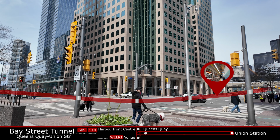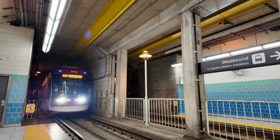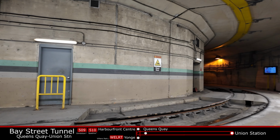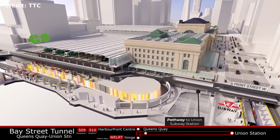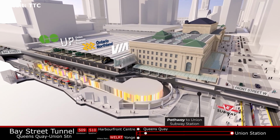Diverging off of Queens Quay, the Waterfront streetcar travels under Bay Street for two underground stops, one at Queens Quay Ferry Terminal and one at Union Station. This section is planned to have a substantial rebuild, creating a quad-track terminal at Union Station with 4 platforms and a smaller but still expanded Queens Quay Station with a new entrance building closer to the ferry terminal.